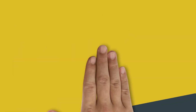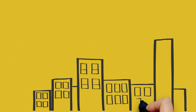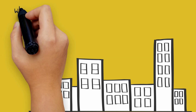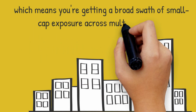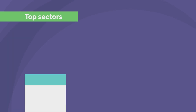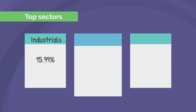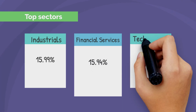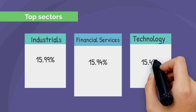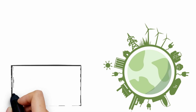Now let's talk about its holdings. SCHA includes a whopping 1,748 different companies, which means you're getting a broad swath of small-cap exposure across multiple sectors. Its top sectors are industrials, 15.99%, financial services, 15.94%, and technology, 15.49%.